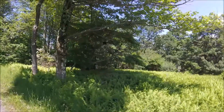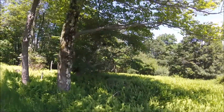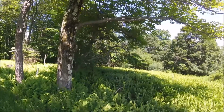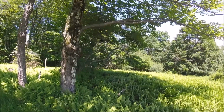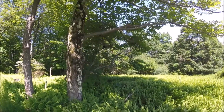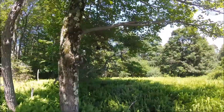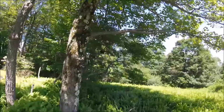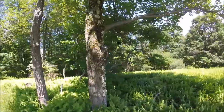You can see this, but there's a porcupine up in that tree right there. I think what I'll do is probably take a picture of it with my phone as well. Maybe put that at the end of the video, because I know the GoPro, I don't know how to get in close enough to get a good shot. So again, I'll take a picture and put it at the end.